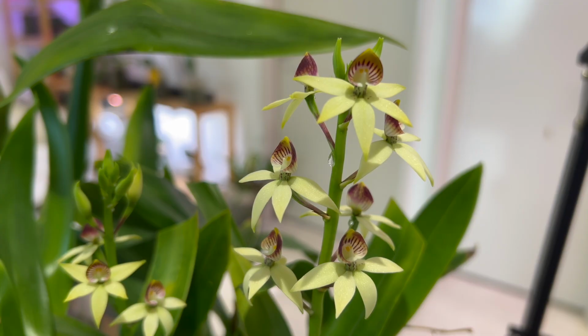So first things first, this is Encyclia lancifolia. The currently accepted name by Kew is Prosthechea cochleata, variety cochleata. This is an orchid species that was first identified in 1971. So this orchid is near and dear to my heart, as that's when I was first discovered, 1971. At any rate, this is a beautiful Encyclia.